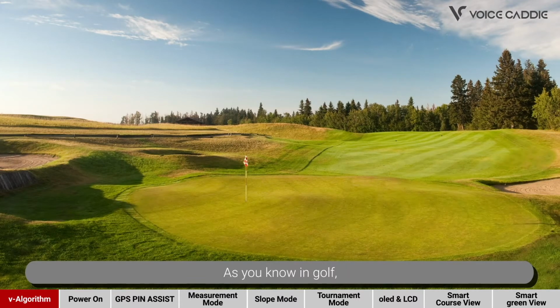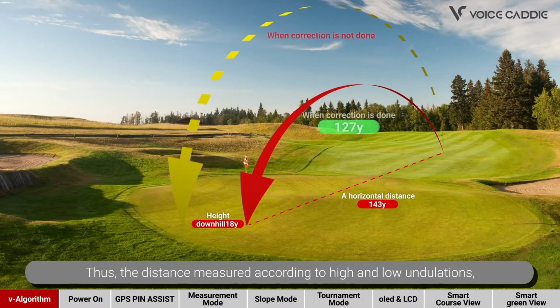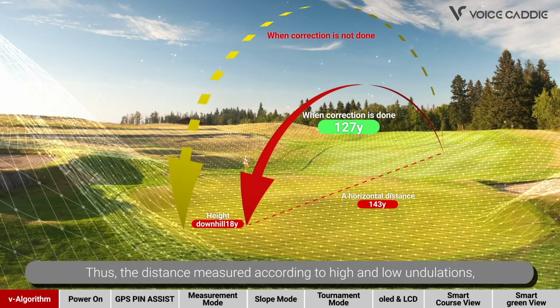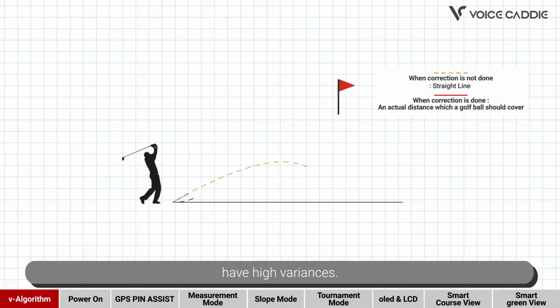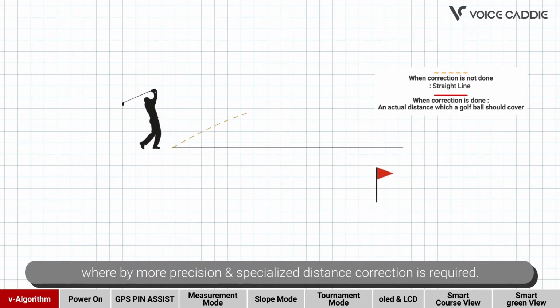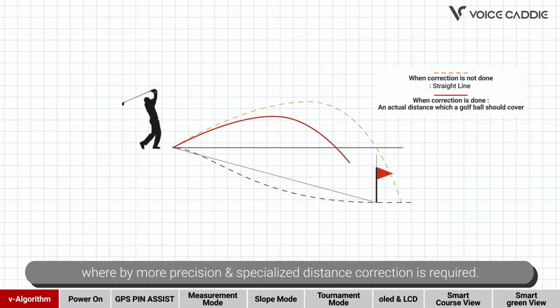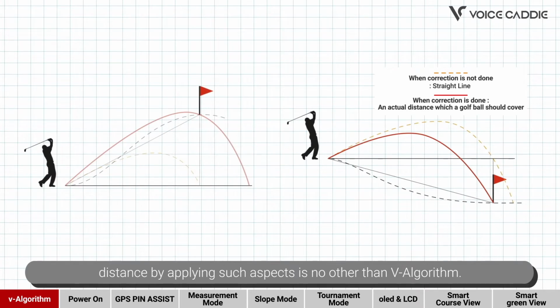As you know, in golf, trajectory and landing angles vary depending on club type. Thus, the distance measured according to high and low undulations and the actual distance which a driven ball should cover have high variances. This is especially important in terrains with high fluctuation, whereby more precision and specialized distance correction is required. The technology providing the optimum distance by applying such aspects is no other than V algorithm.